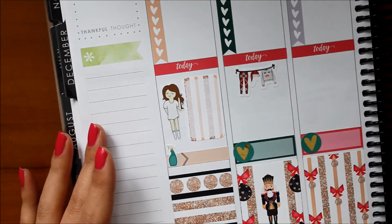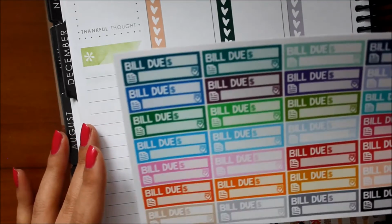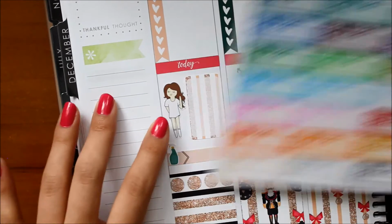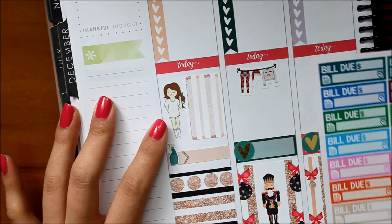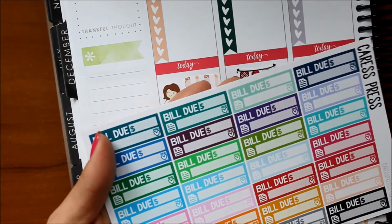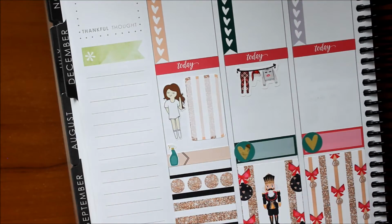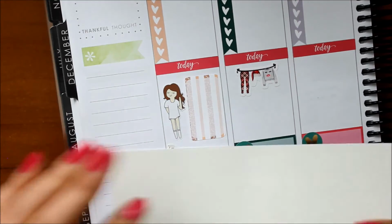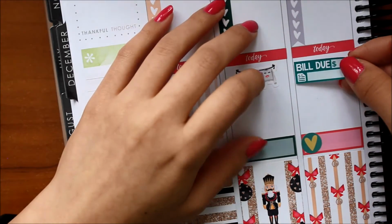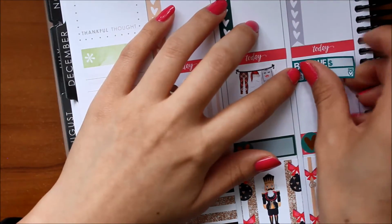So let's go with, she doesn't have a green that really matches, but I feel like this kind of bluish green color, because this one is just a little bit off. That's a little bit too bright, and I kind of want something that's more muted. So I'm going to go ahead and use this one. I feel like, did Crest Press change her paper? I feel like the backing is a little bit different. Anyway, so that'll be for my bill that was due.